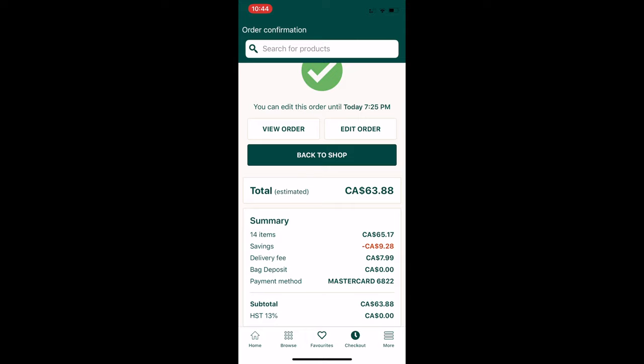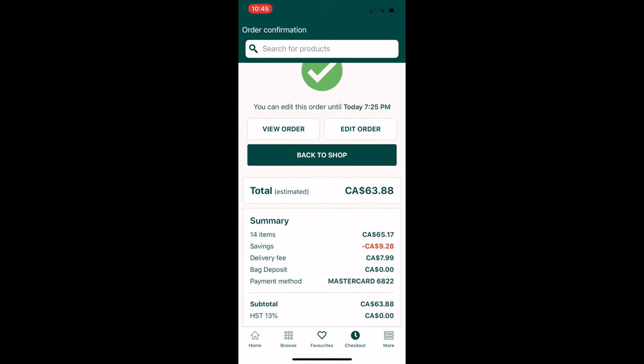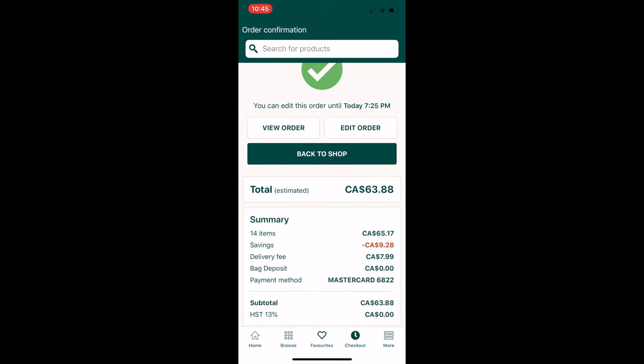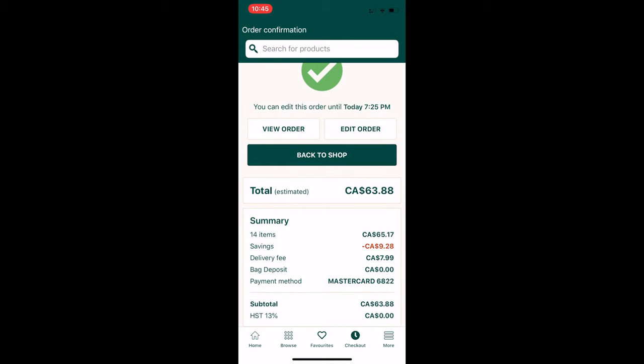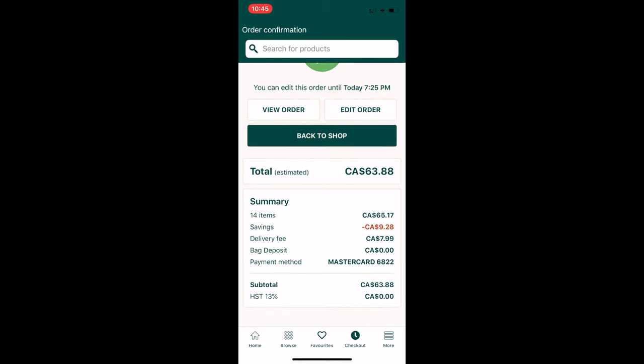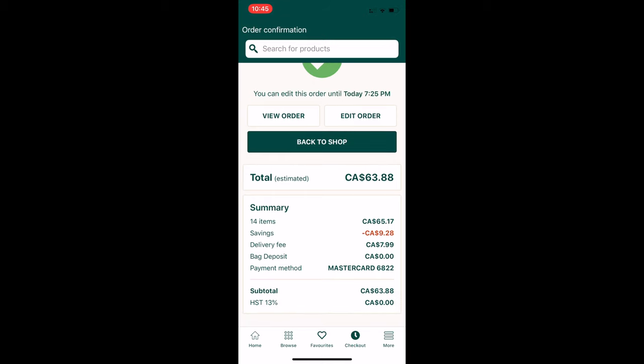That's the total amount. I'm not sure how I saved and for what. Why is there savings or... I also don't see, I guess, the full receipt, how much each item costs. It's just the total. Looks like there is no HST.